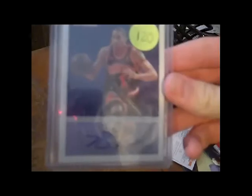Carmelo Anthony, Gem Mint 10/10 rookie. Kevin Durant, star rookie. LeBron James rookie. Boris Diaw, jersey out of 10. Chris Bosh jersey. Amar'e Stoudemire, freshman fabric jersey. Derrick Rose auto.